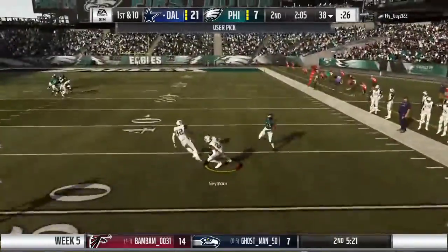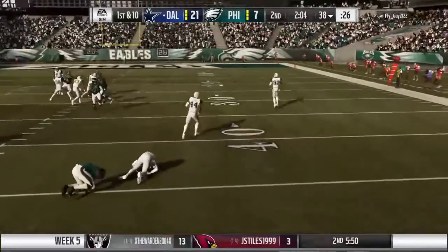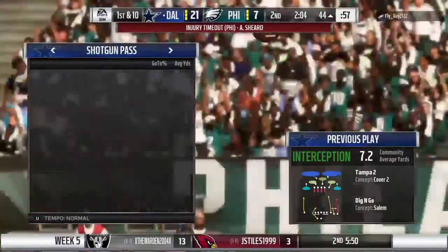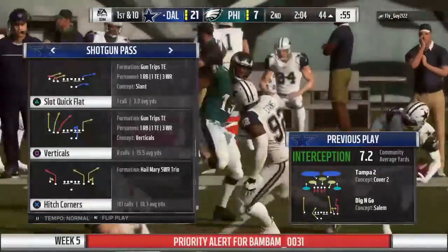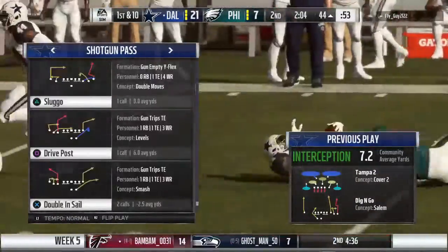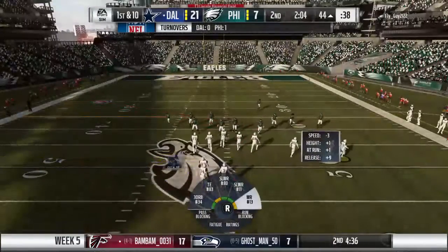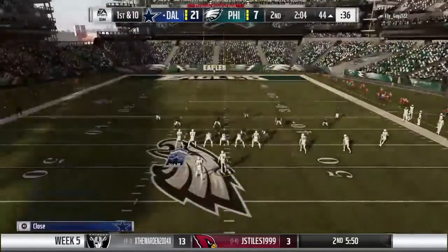And he fires one that's intercepted. Picked by Kevon Seymour, and they'll take over inside the 45 at the 44-yard line. Well, that's a drive killer right there. Not a really confident throw either. This one was kind of up for grabs, and it's going to come down in the hands of the wrong team.